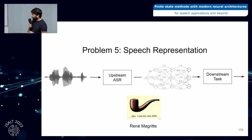So we'll be talking about what happens after ASR. Also with lattices, but what happens after, so in the pipelines for the downstream task. This is why you have this small René Magritte picture. It's because it's pipelines and representations. So yeah, for the connoisseurs, they may appreciate.